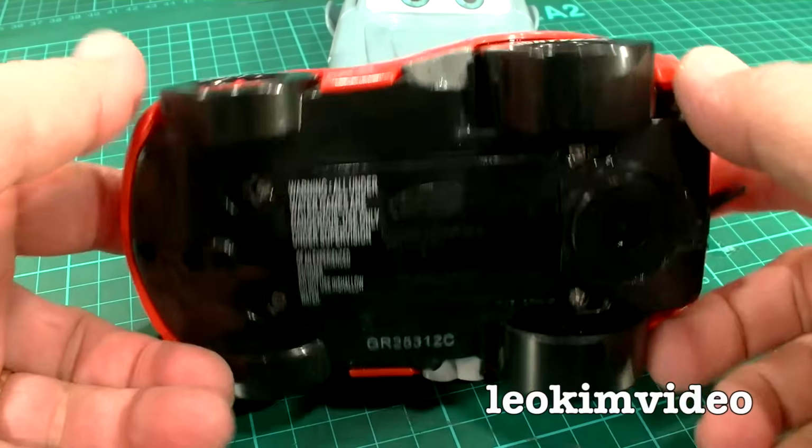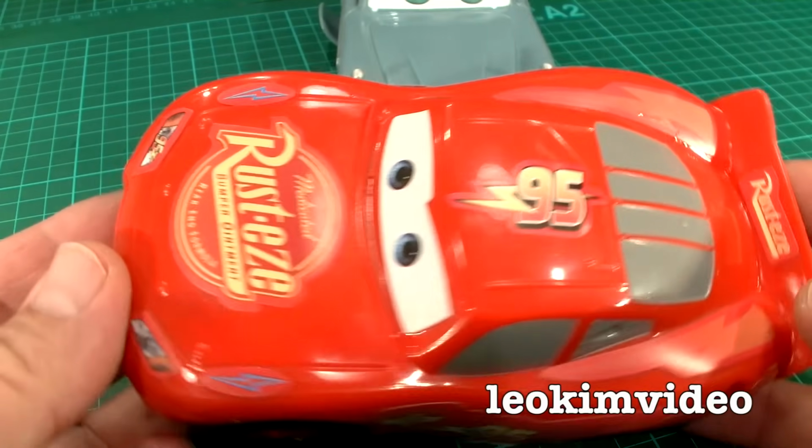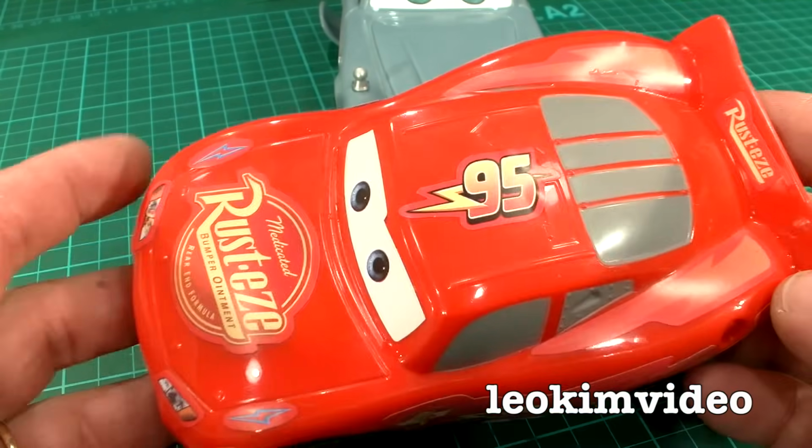So seeing the date there has just blown out of the water any idea that these Cars toys don't have dates, and that was no pun intended.